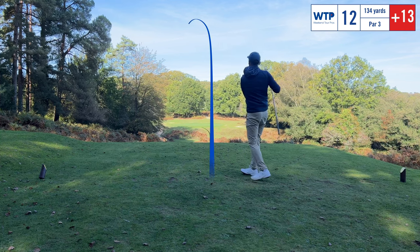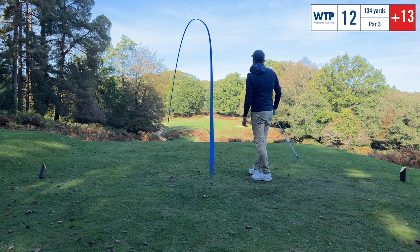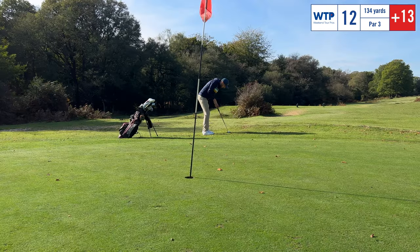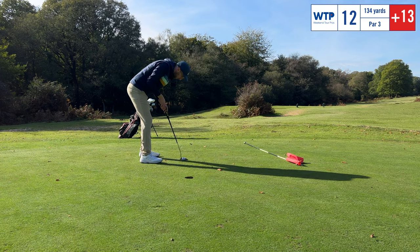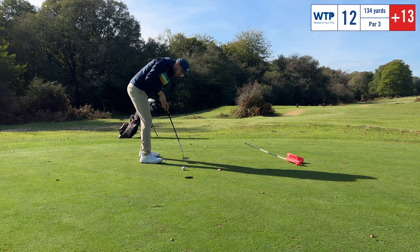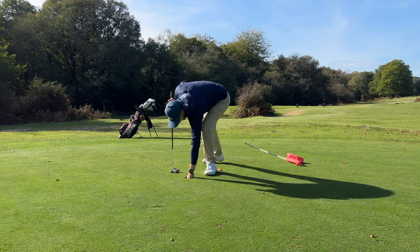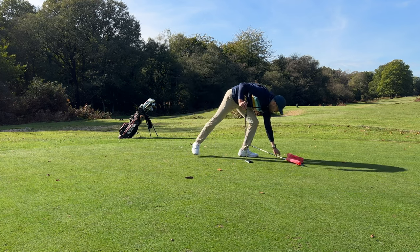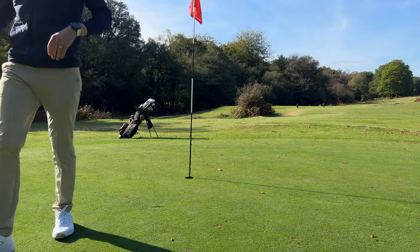Oh, the wind's really moving that. Stop, bite. Stop. Oh. Not good. I've pulled it. That's so bad. Oh, story of my day that, isn't it? Just not getting anything going. Just keeping the bogey train all stations to 18.